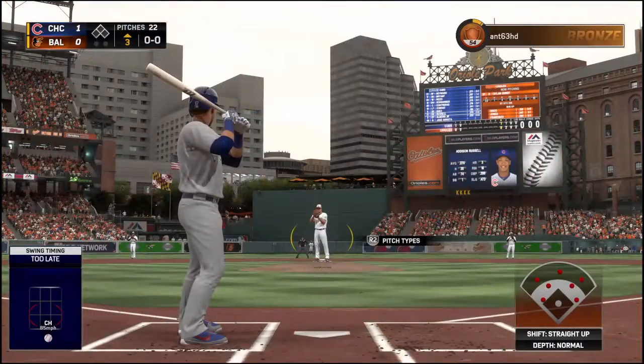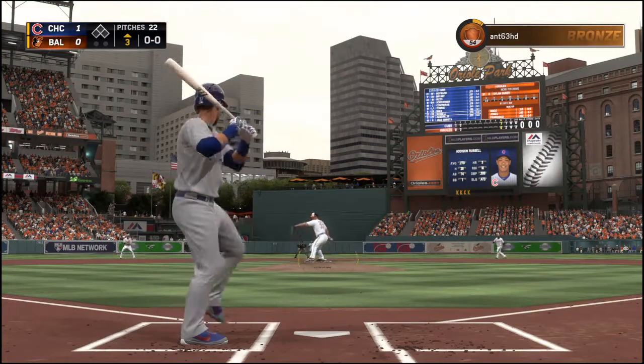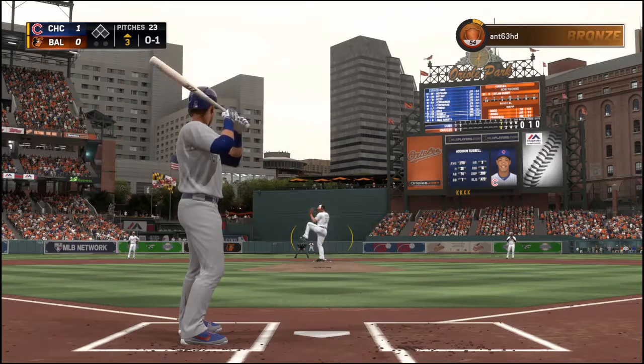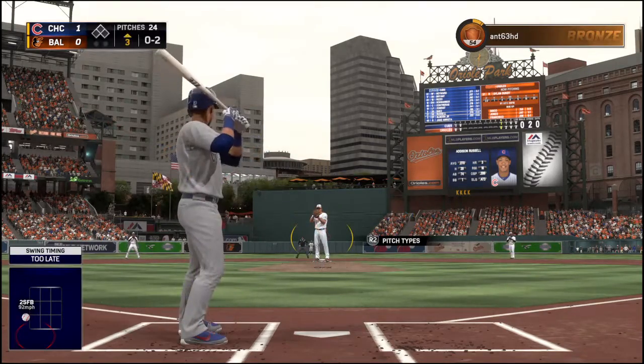Here's Addison Russell. At the moment, he's got a 270 batting average for the season. Shortstop, Addison. First pitch hack in here, and that's the first strike. Here's the 0-1 pitch. A wave and a miss, a tick behind a good fastball.